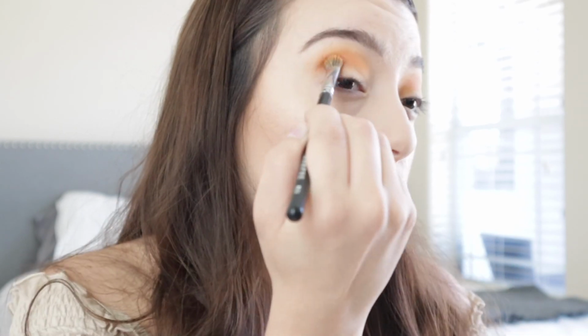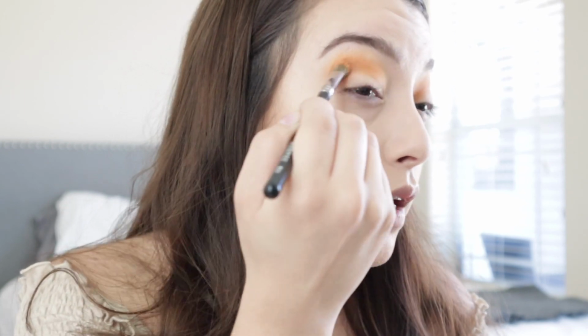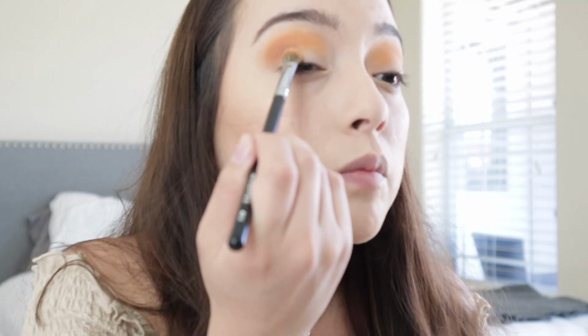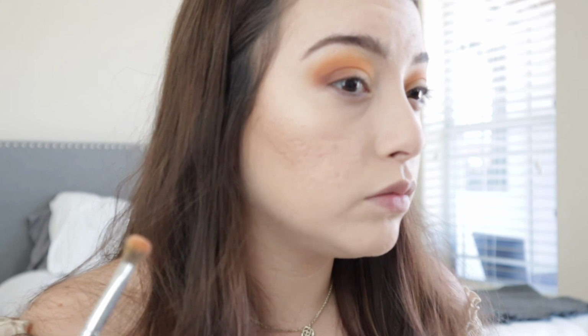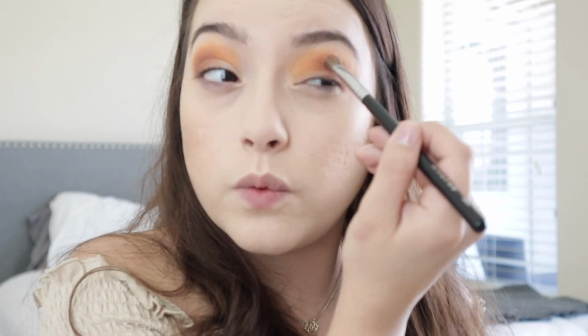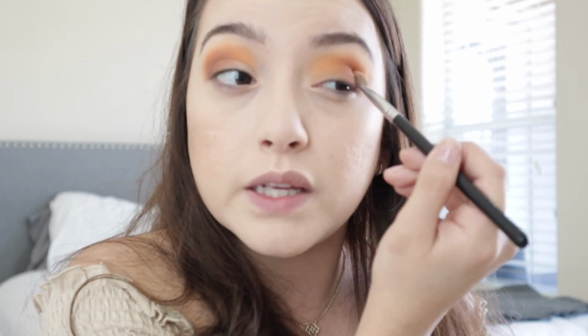I'm just going to do circular motions to blend it out. I might go in a little bit more because I feel like it's not really blending here. Let's do the bottom before I put a little bit more on the top. It's a V shape I'm trying to get here. It's actually really nice, so I don't think I'm going to build up on that. I feel like this took away from my orange spice, so I am just going to go back with orange spice and blend there.